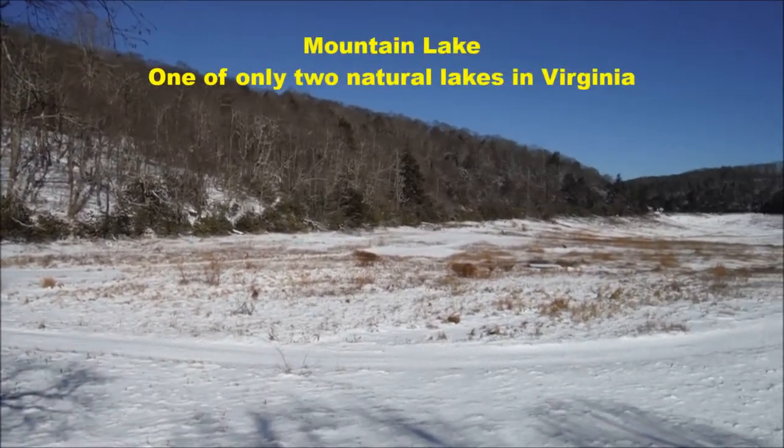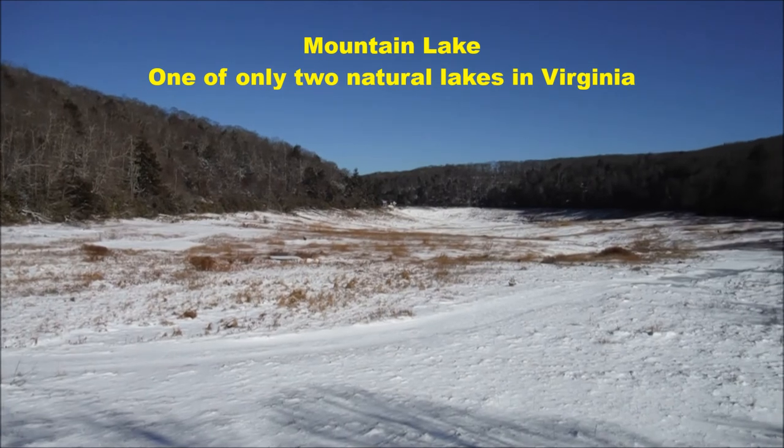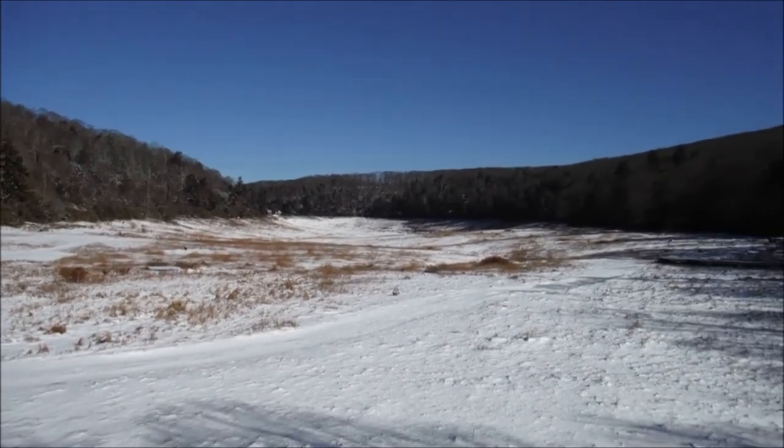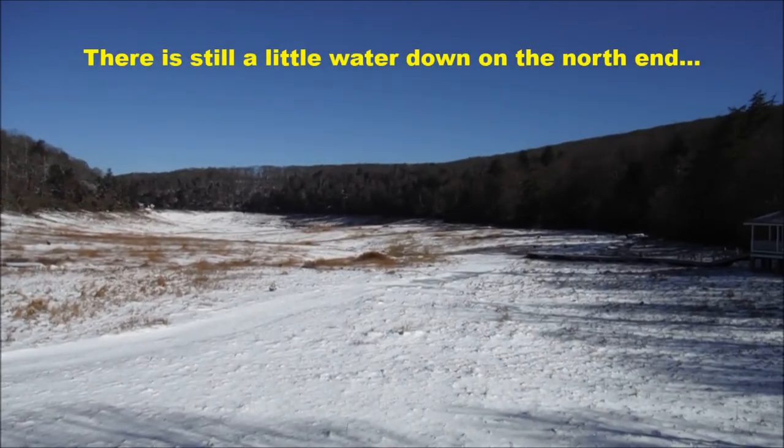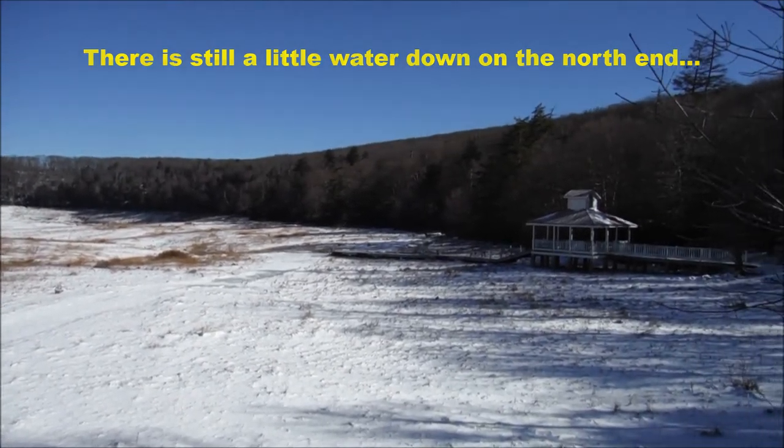Today I'm at the Mountain Lake Conservancy in Giles County in Southwest Virginia. And I have a special guest with me here today, Whatnot987. What's up? So this used to be Mountain Lake. Now it's just a dry bed.